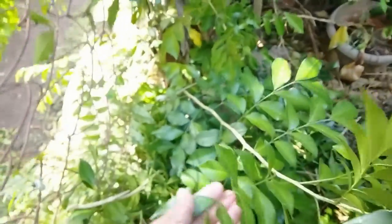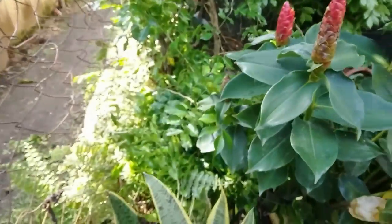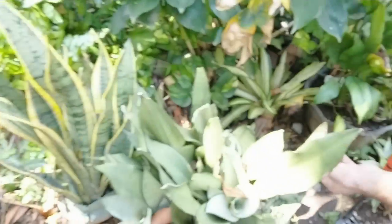Do you know what? This is very expensive, but here we just throw like normal. Like a normal plant, but this is very expensive. I forgot the name. This is our plant inside there when we are in.